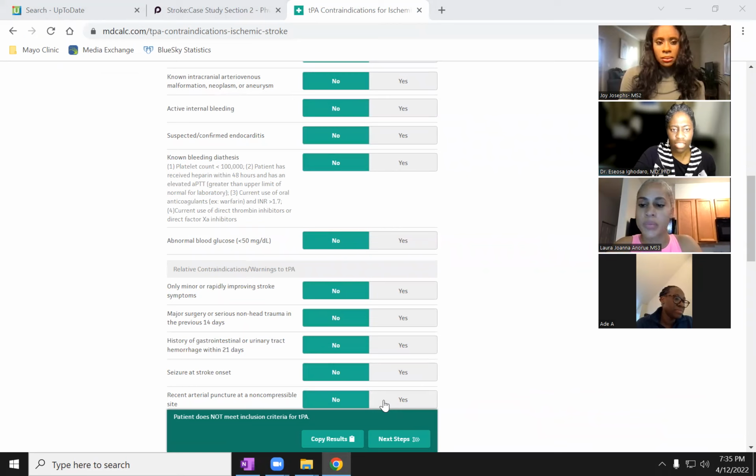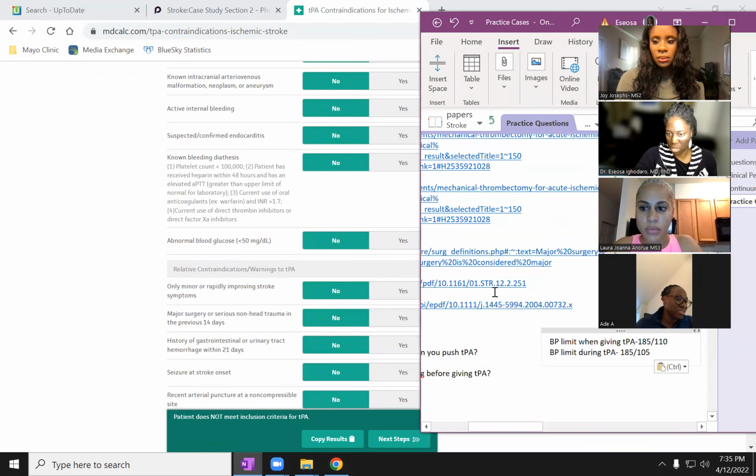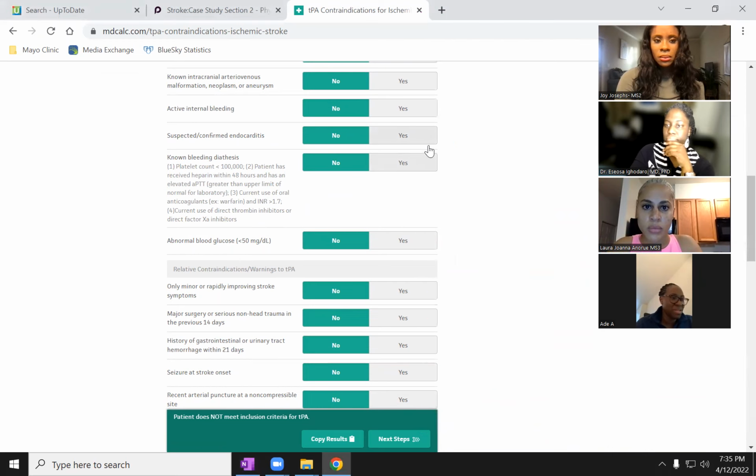All right, thanks for this. The BP limit when giving TPA is 185/110; the BP limit doing TPA is 185/105. Yeah, it's a subtle difference, which I imagine is just based on how they designed the protocol for the research. But here's another high yield.